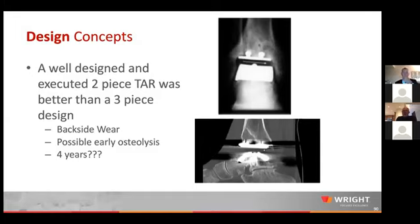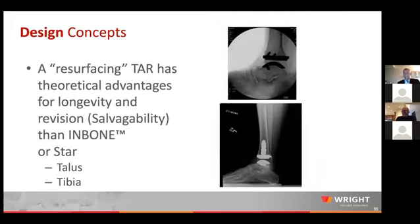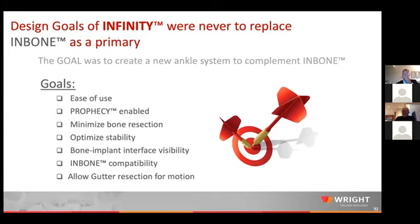We have no backside wear. We get great coronal stability with the exaggerated sagittal sulcus, and we're not seeing the early osteolysis that some of the 3-parts saw. So we thought there were theoretical advantages of resurfacing, and we also felt that there was increased salvageability in some of these, both in the tibia and the talus. So the new system was going to be a complement to in-bone, not to replace in-bone. So all of these goals were important, but we needed the system to be in-bone compatible.